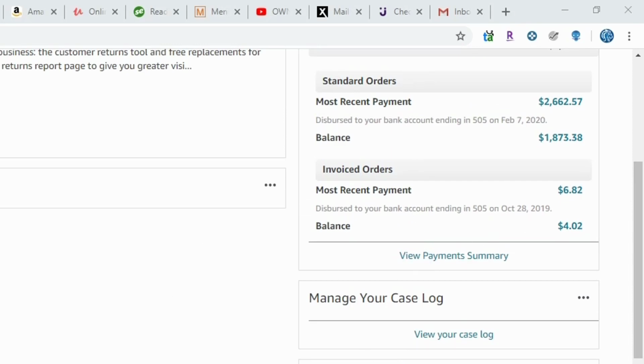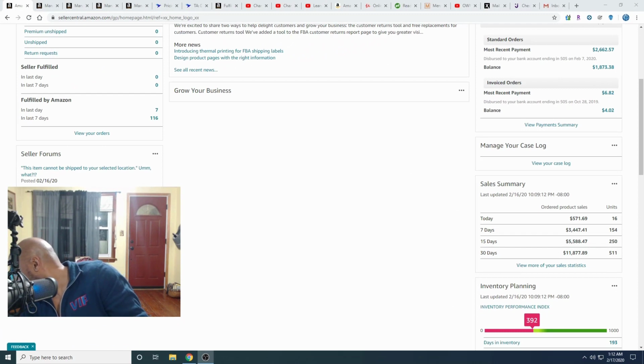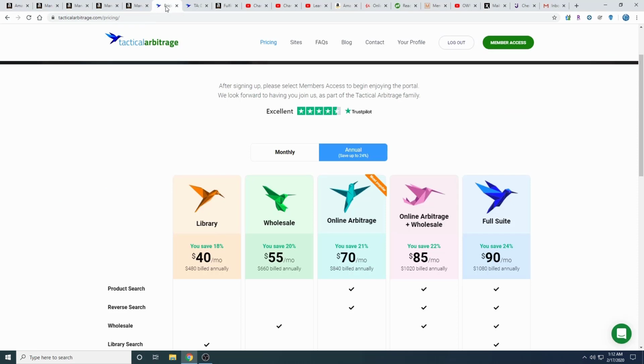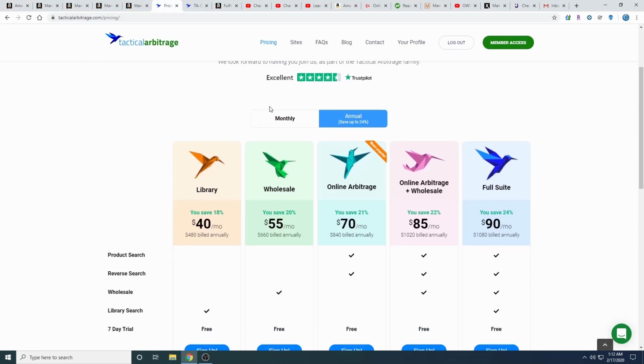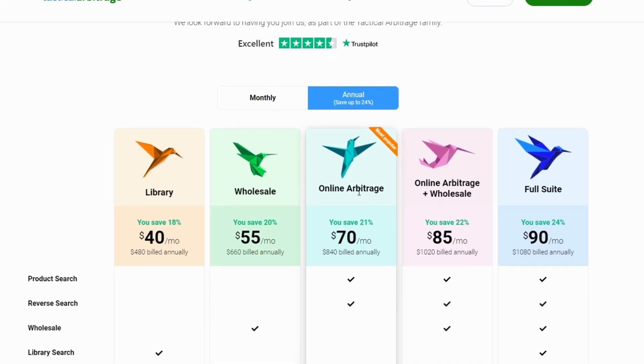Now what we'll do is come on over to Tactical Arbitrage just to show you what the payment plans look like. This would be the one you would most likely be on, online arbitrage. There are other things you can do. You can do wholesale, library. You can get the full suite. And they even have a separate one that they call Amazon Flips.